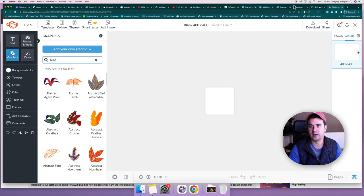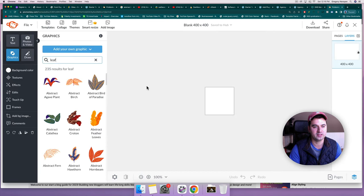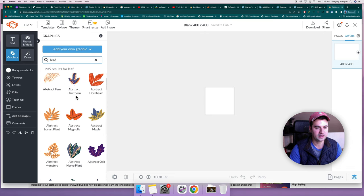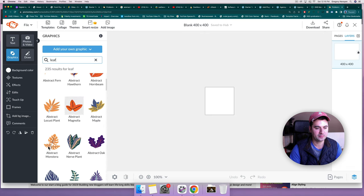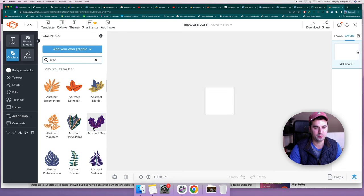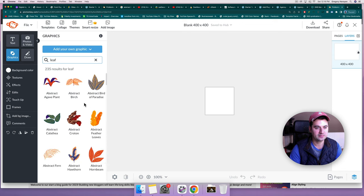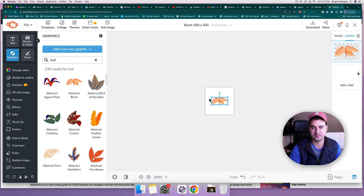So I'm gonna check out our agency site again and just see the sort of background that the logo is gonna go on. It's already dark, so we're gonna want something a little lighter to stand out. And I personally really like this abstract magnolia, the abstract monstera, or the abstract birch. If you had a white background, I might go with the oak because that purple and magenta is just really intriguing. But in our case, I'm gonna go with the birch because that creates a nice little canopy vibe for me.